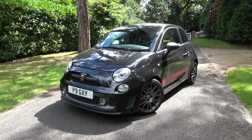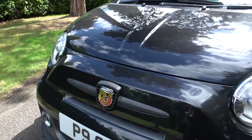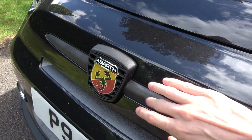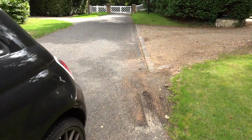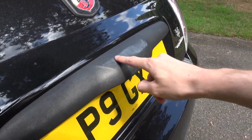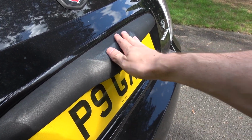So the first thing I'm going to highlight that I really don't like about my Abarth are the little plastic bits in the front and back. You can see they've actually gone slightly worn here, especially along the top. They feel pretty bad and in my opinion they look pretty bad. If we go around to the back, there's also one there as well. This one has worn really badly in particular here. You can see there's a lot of wearing over here and I think this is to do with maybe the products that have been used to clean it.